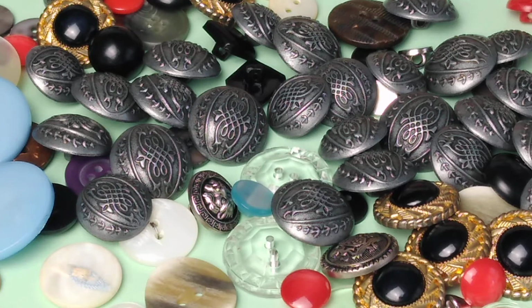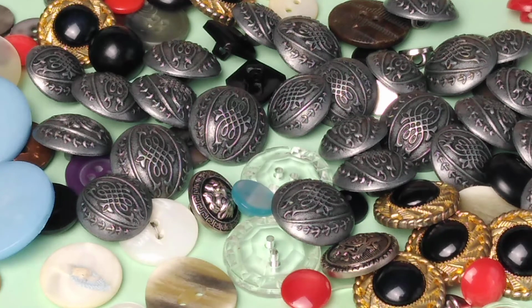Or buying poor quality buttons online, hoping that that bundle of buttons that you purchased had something great in it, and then you're disappointed when you get the buttons in the mail, and the only good thing were the 2 or 3 buttons that they baited you with on top. So that is one of the things that I like to do.